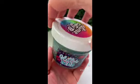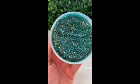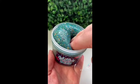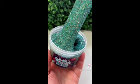And as I said in the previous video, I do love these containers, but look how pretty. Oh my gosh, I am in love. I am obviously based in the UK, and this did come all the way from Texas in the USA, but it did not need any activator at all.